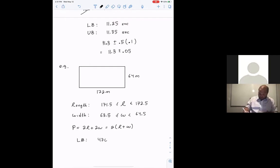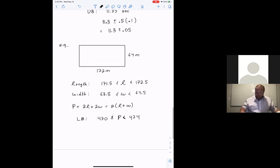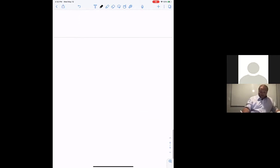This gives me 470 as the lowest possible value for the perimeter. And as an upper bound, I can do 172.5 plus 64.5 and multiply that by 2. And that gives me 474. So while I have no idea what the true value of the perimeter is, I do know that in meters, it's between 470 and 474. So with those examples under our belt, let's go ahead and jump into exercise 1C.